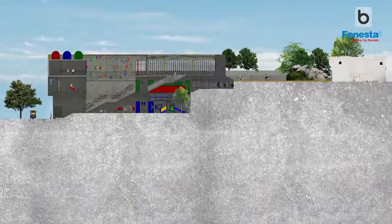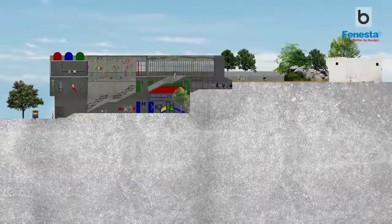So on the first floor, we were able to get 2 more classrooms. So the building, we don't call it ground floor, first floor, and second floor, but we call it lower ground, middle ground, and upper ground.